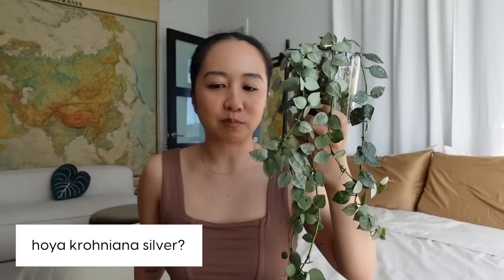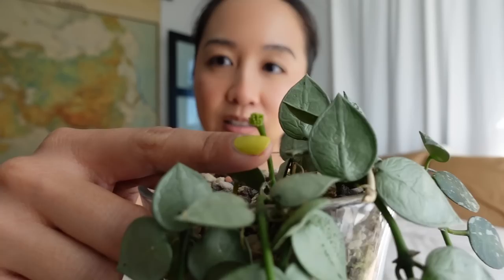Guys, I don't know the names of any of my Hoyas. Hoya cronianа? Silver? Sure. I don't think it's a lacunosa. Anyway, I wanted to show you this nasty diabolical thing from hell. I've already chopped off three of them. It's funny, there was one night where my husband and I were eating dinner, and I was like, I have the nose of a bloodhound, and I got a whiff of it, and I was like, oh hell no, I know that there's a flower on this plant. And sure enough, there was this big, nasty demogorgon looking thing, and I chopped it right off.